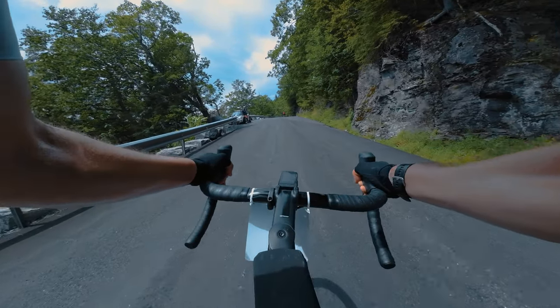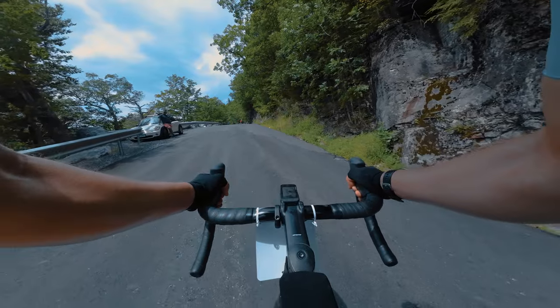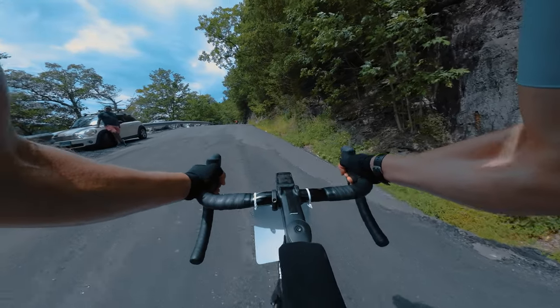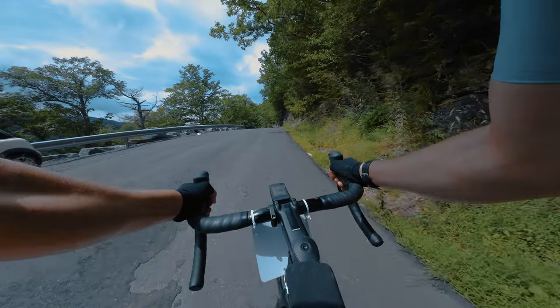I completed the segment in under 27 minutes, which is within the range of what I thought I was capable of, and faster than I expected based on how I was feeling earlier in the ride.